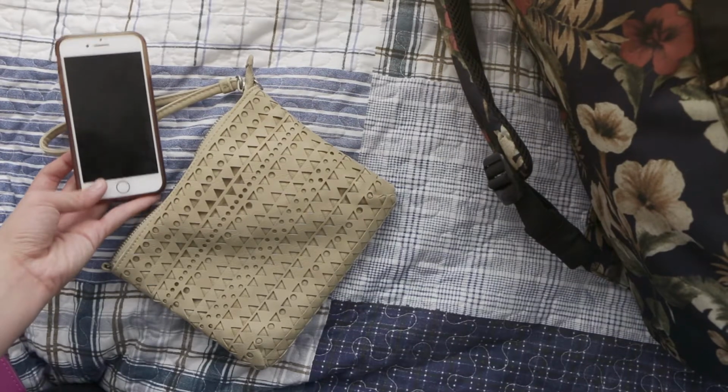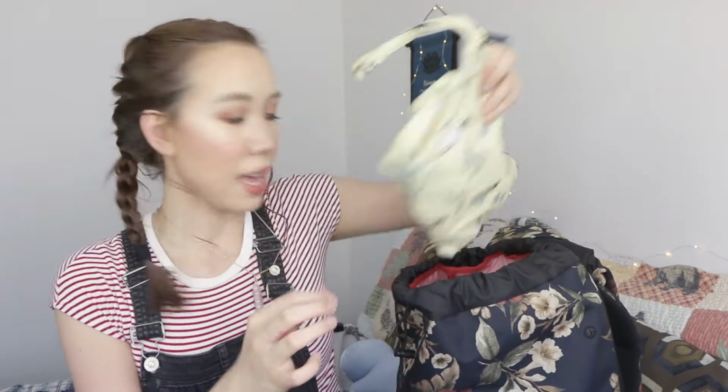And then of course I have my cell phone. I will be vlogging with my cell phone. This is the iPhone 7, so that's what I use to vlog. I don't have a fancy vlog camera, maybe one day, I don't know. And obviously I don't want it to go in my luggage, because if my luggage gets lost, then that's just gonna suck. So the next thing we have here is this little pouch.